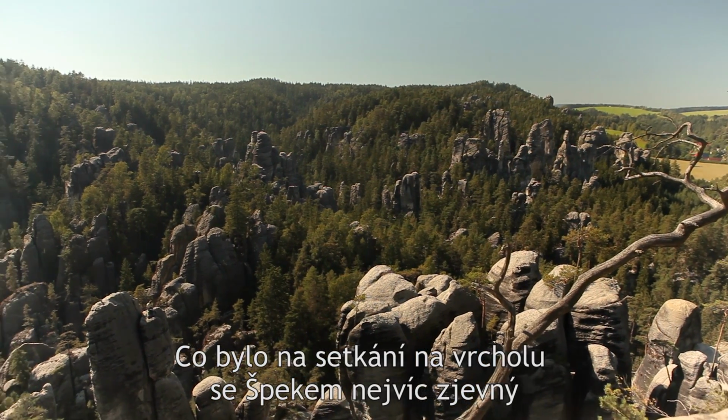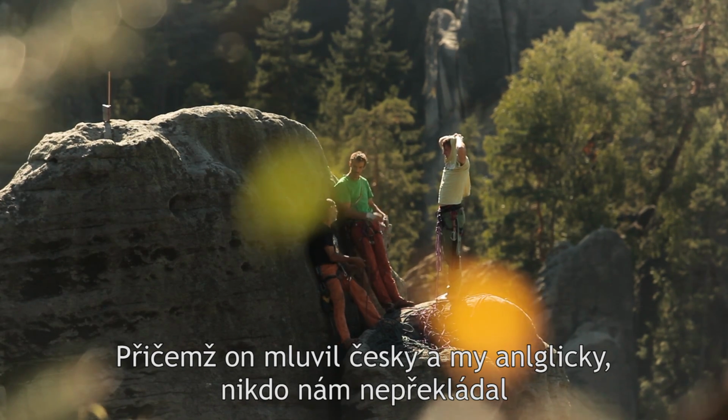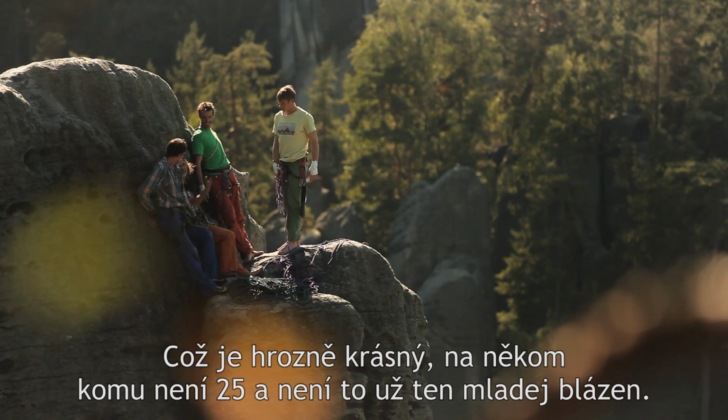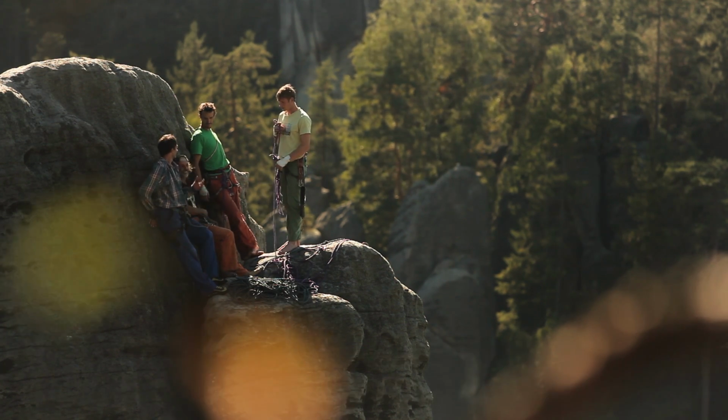The most obvious thing from meeting him on top of the tower, and he was talking in Czech and we were talking English, so there was no translation. You can see he loves it so much, and that's so cool to see in someone who's not 25 years old and, you know, young and crazy.